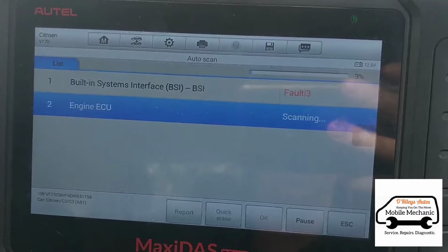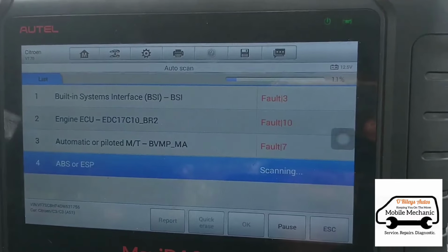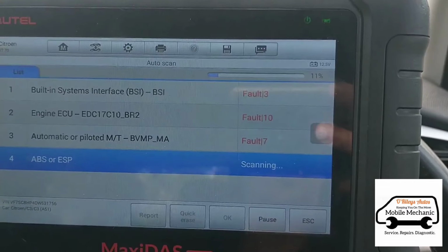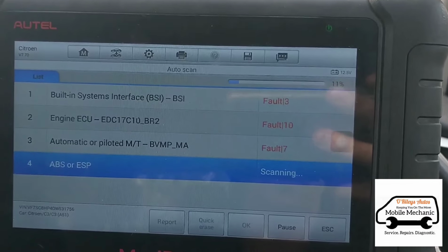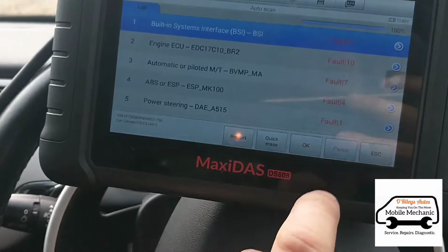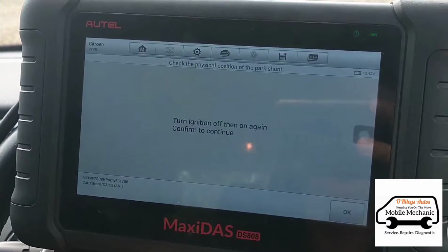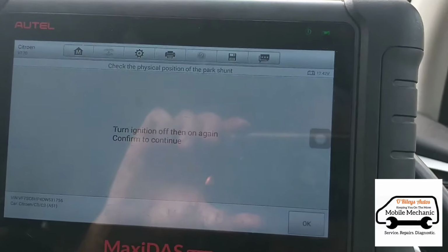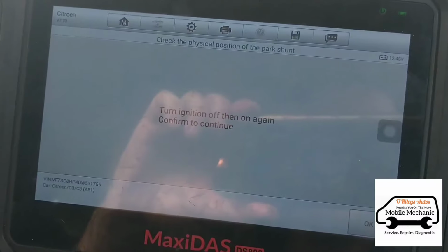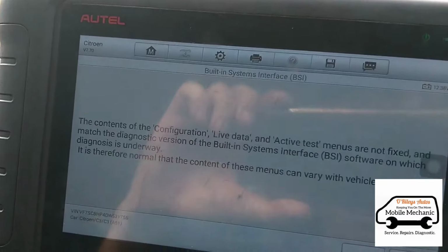The BSI engine ECU now. This is going to take some time, I think, so we'll just let them run through and then start again once it's finished. Okay, so we're done at 100%. Let's go in and read, see what we've got. Turn ignition off and on again to confirm. Okay, off, on, okay.